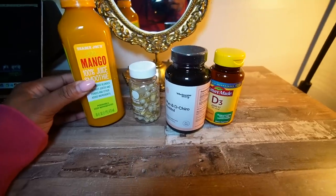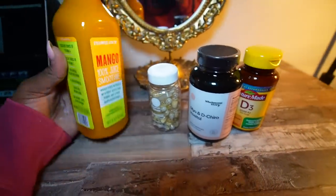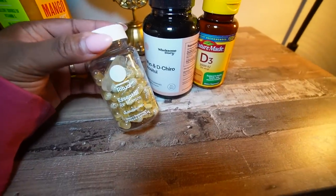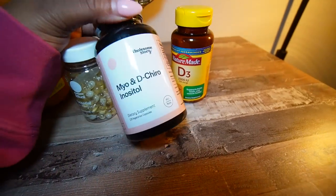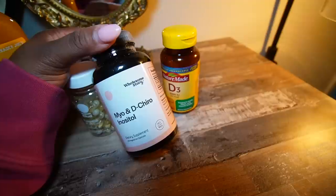Got my kids ready for bed, and I'm gonna take my vitamins before going to bed. I'm gonna try the mango smoothie. I'm taking the Ritual vitamins for women. I'm just trying this out for the first time. I also ordered this, so this is new to me as well. This is Myo-inositol.